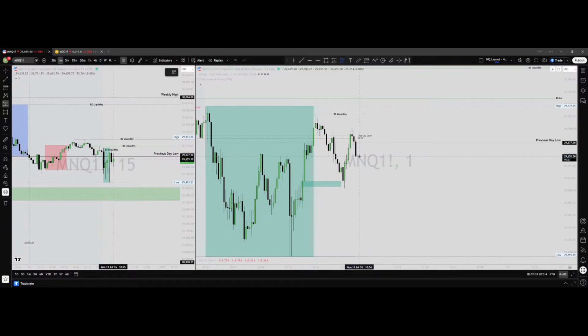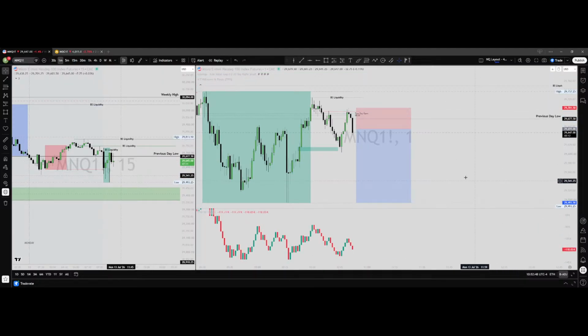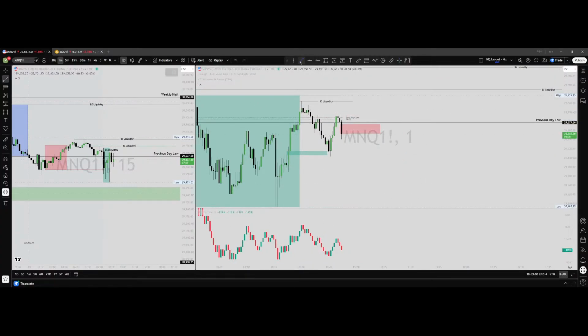Oh, I'm so much tempted to take this short now, for price heading lower. Look at this series of green candles, and we got red candles coming in.